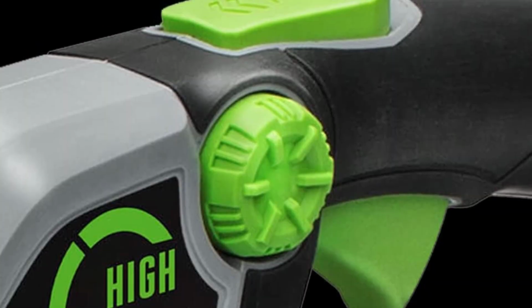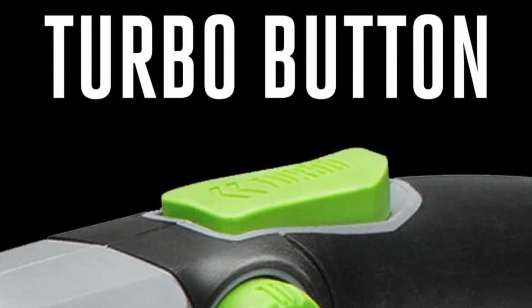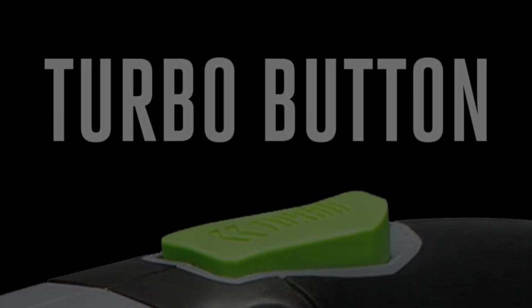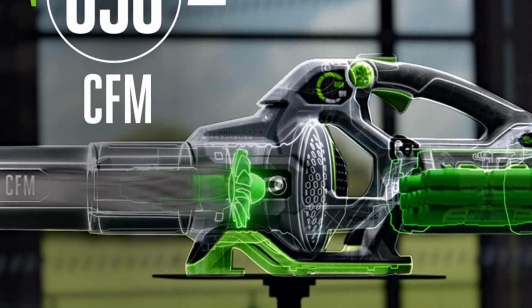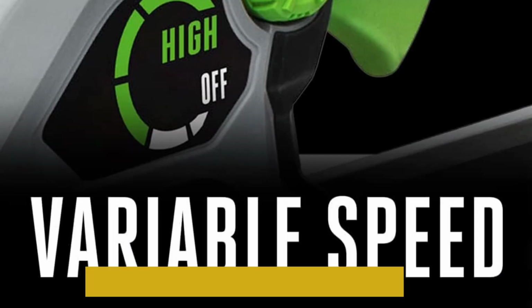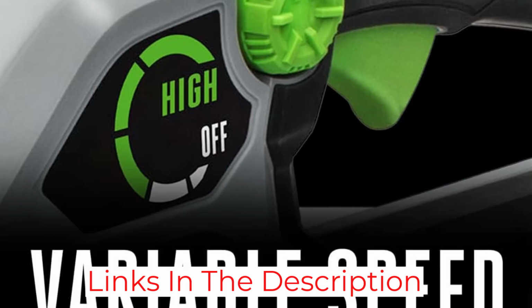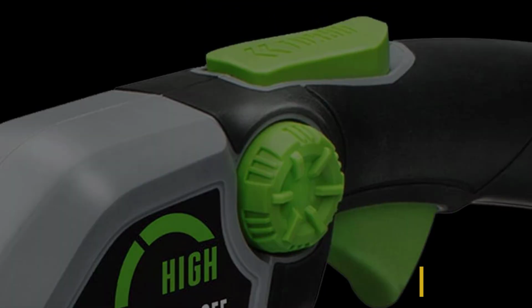Our sawdust test revealed a focused airstream with sharp edges extending beyond the end of our test area. We measured airspeed at 134 miles per hour and found, combined with the volume of air, 650 CFM, that it easily blasted leaves from our test area when we were standing still. Stepping forward while sweeping back and forth cleared the area in seconds.